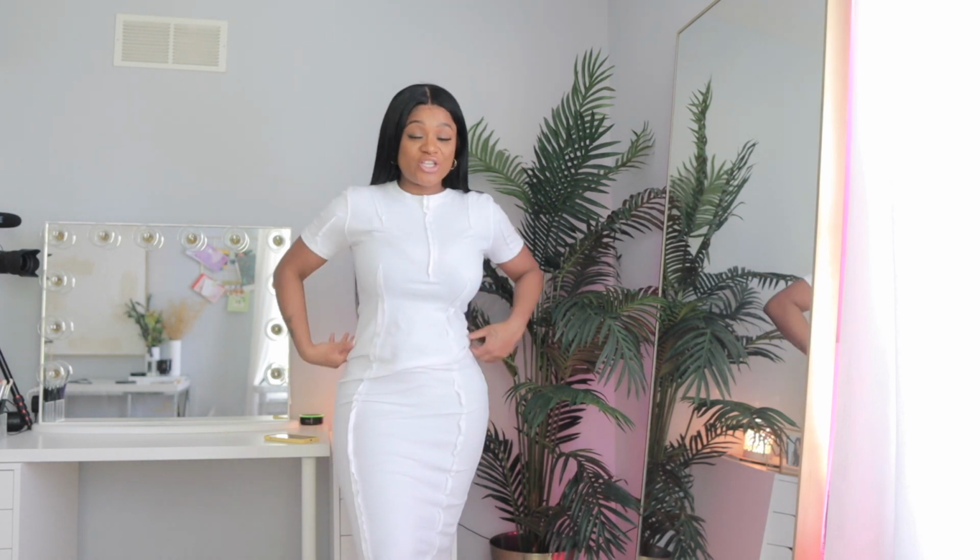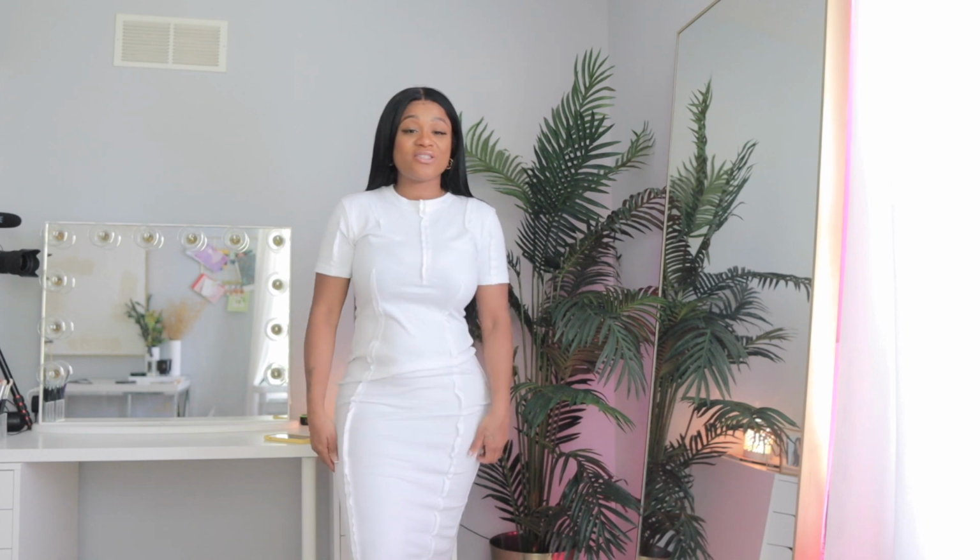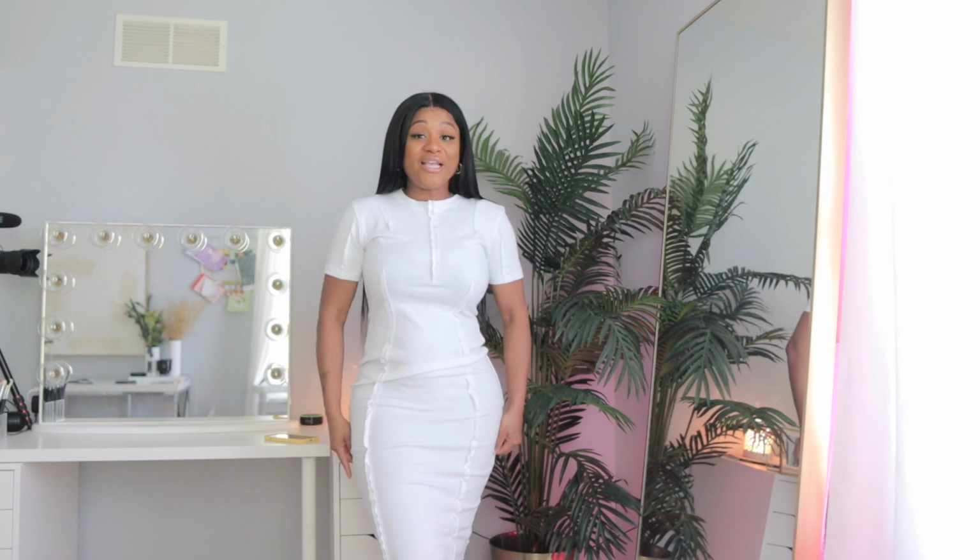So this is the white exposed seam Maddox dress, and I like the dress, don't get me wrong. They have it in white and black, but I just don't like the fit or the fabric. It's very stretchy to the point that it could be a little baggy, and I feel like if I was to wear this dress throughout the day, it will become baggier. I got this in a size US 8. I definitely think I could have got it in a 6 because it's really baggy.